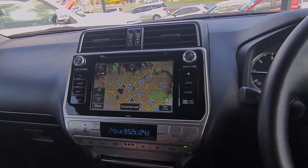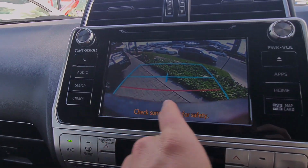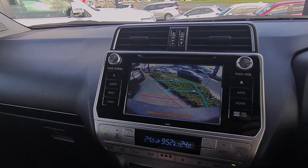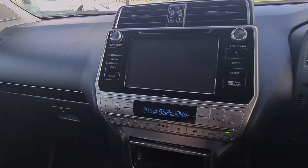Really nice, easy system. Got a little reverse camera tucked away at the back, so as soon as we chuck that in reverse, you can physically see the back of the car there too. So once the actual tongue's in there, you can just make it out. A little bit hard to see, but just makes it a lot easier to back it onto trailers, things like that as well. So absolutely love that one.